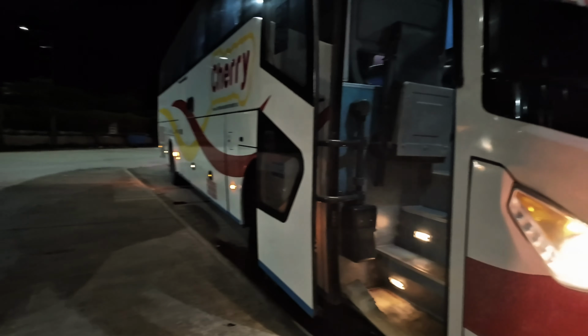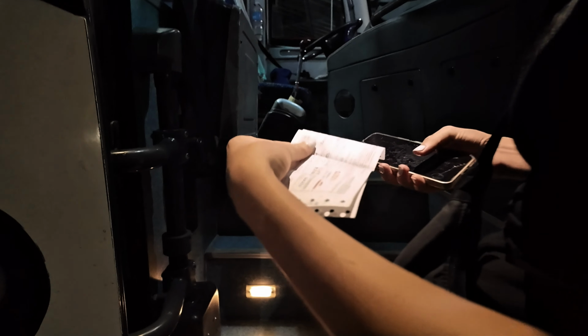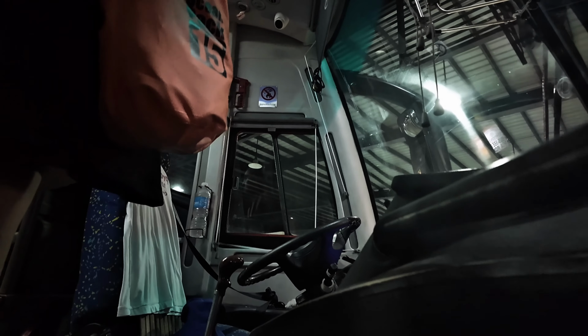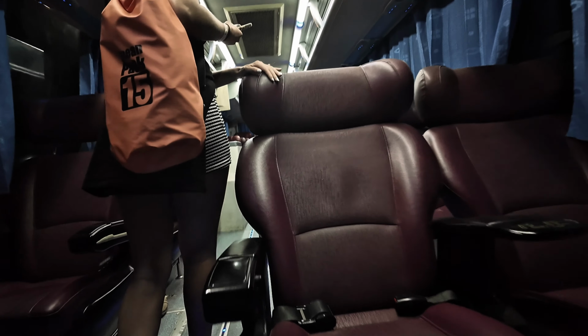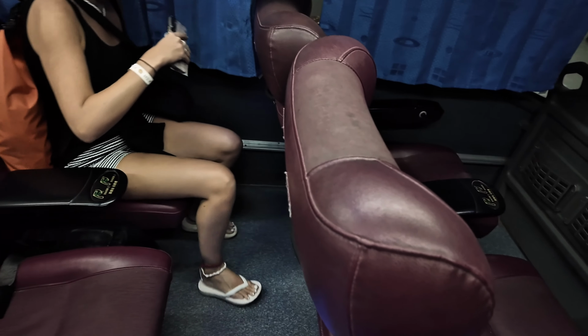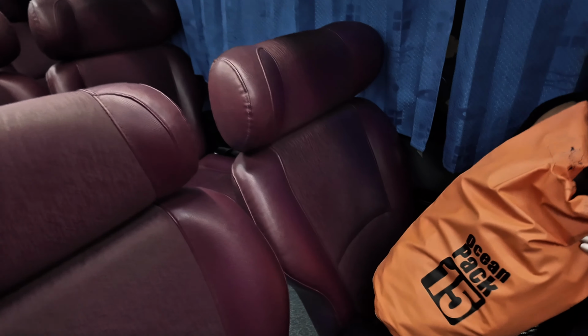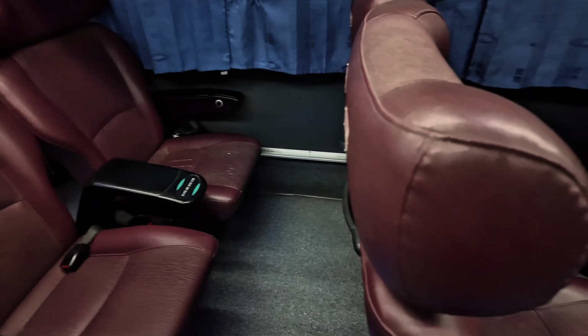Hello. Thank you. Is there a ticket number on there? Seat number? Yeah. Oh, fine. Yeah, just got the seat number on there. This is what it looks like. Nice wide seats. Yeah, the seats actually look really good. Look like they go back quite far.